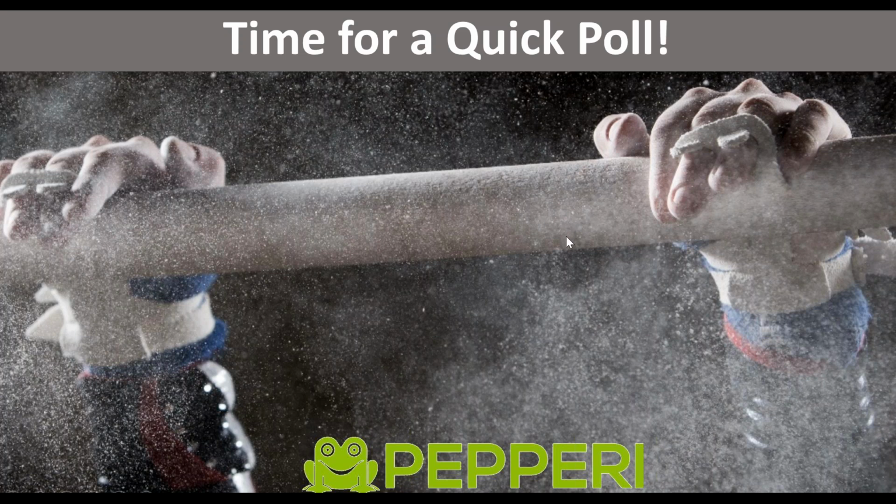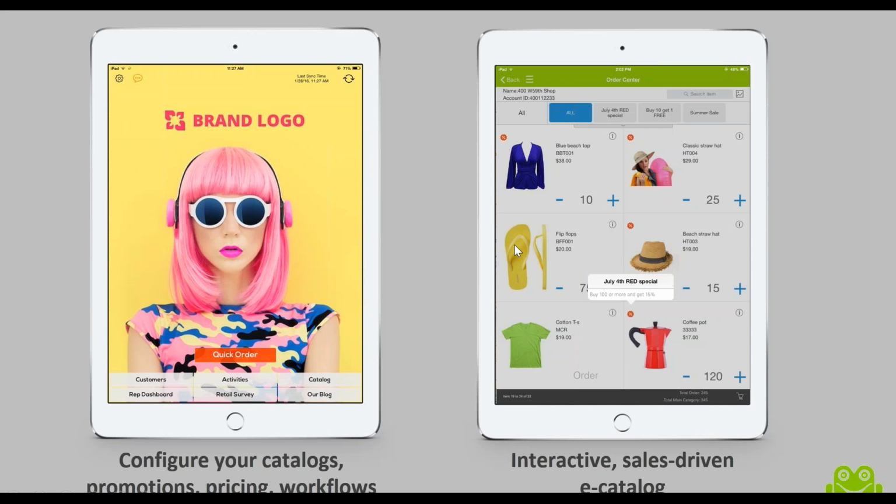All right. So we talked about the pre-show. We talked a bit about the in-booth experience. Here are some examples of Pepperi's mobile app. I promise you I'm getting back to the post-show campaign in just a sec.